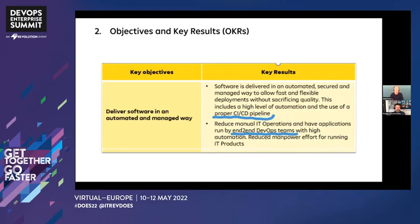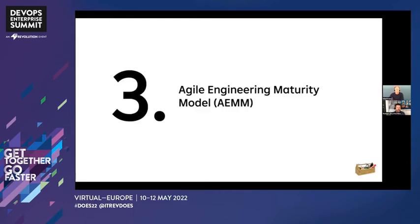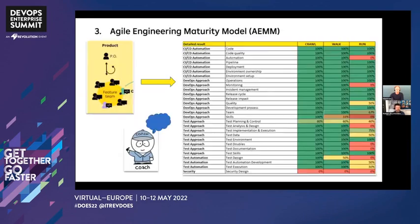Discussing the OKRs with the teams, we experienced that many of them really needed some kind of inspiration where to start. And here, tool number 3 comes handy. It is our Agile Engineering Maturity Review. This review is basically a questionnaire that is filled out by the team in a joint session and gives the team some framework to figure out where there is room for improvement in the areas of CI/CD, DevOps, testing, and test automation. So, how does it work?